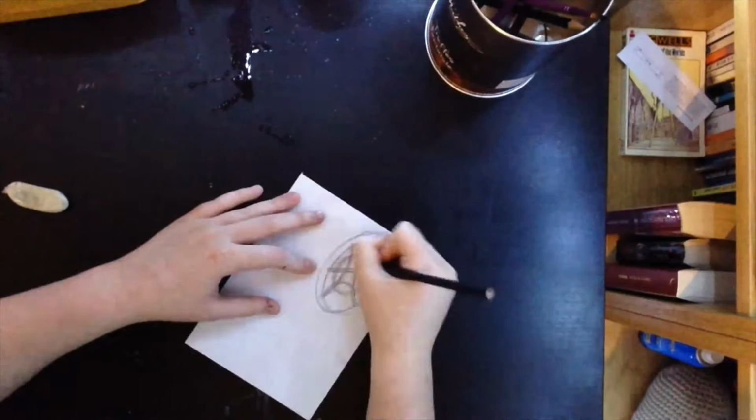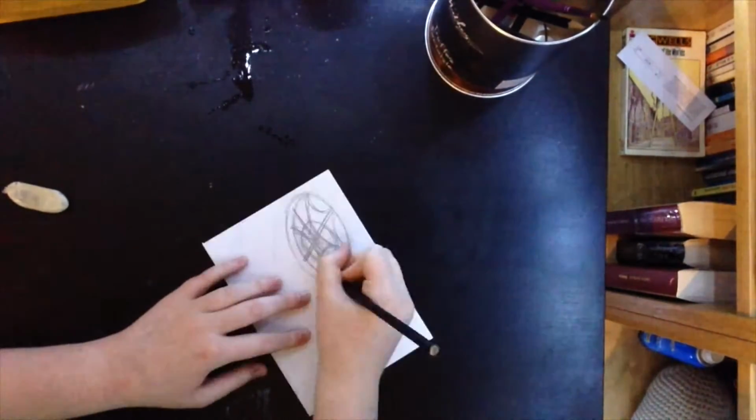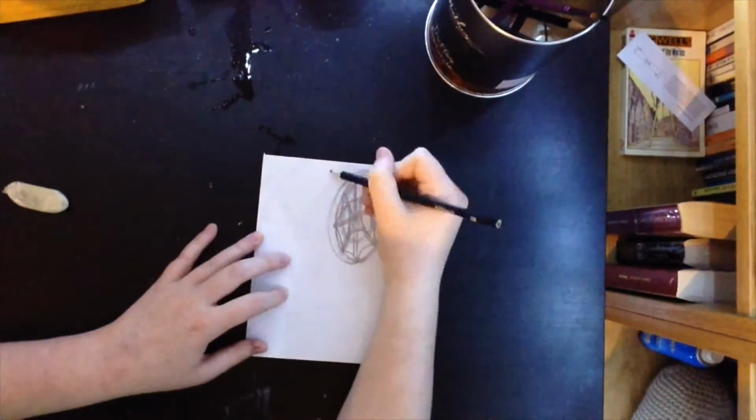And then I found this and I just directly copied it from Pinterest. It looks a bit like a tennis ball right now. Oh, that's cool. It now looks like a spider's web, which is what I wanted. Oh, I like that too.